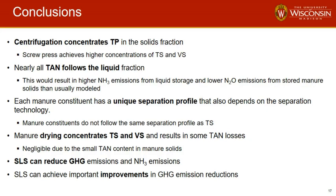And finally, solid liquid separation has always been advertised as a very interesting processing technology to achieve nutrient management goals, but it can also achieve greenhouse gas emission reduction goals, especially if we were able to achieve those high efficiency separation profiles that some separators are currently achieving in every process. Okay. With that, I don't have any more.